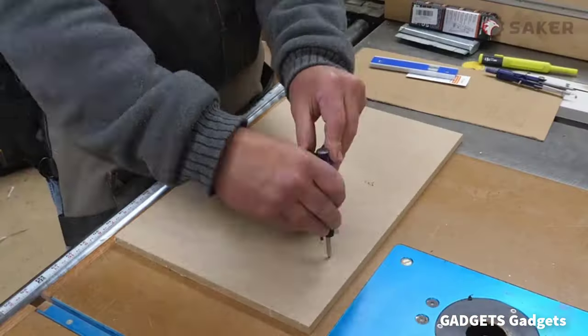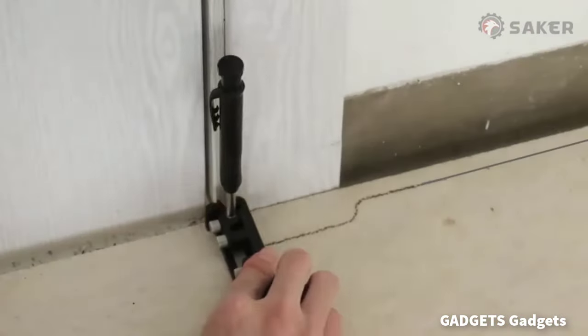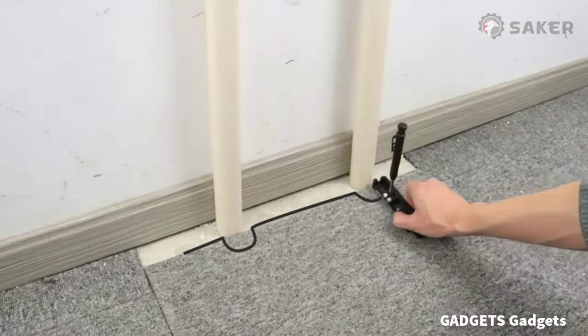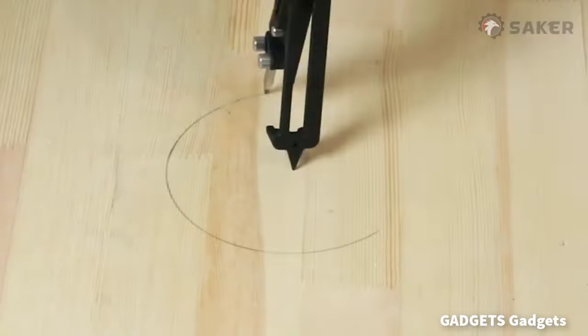This is a multifunction scribing tool. The scale of woodworking linear arc scriber tool is clearly visible. You can draw parallel lines and arcs according to your ideas, which is very convenient to operate.